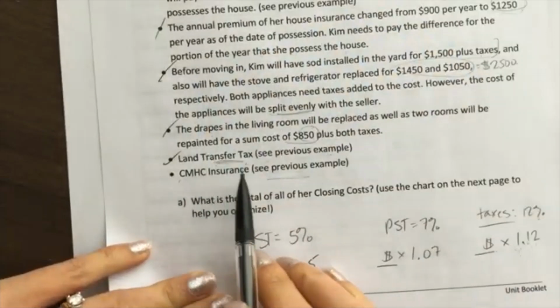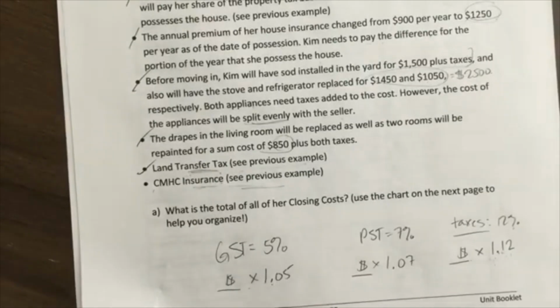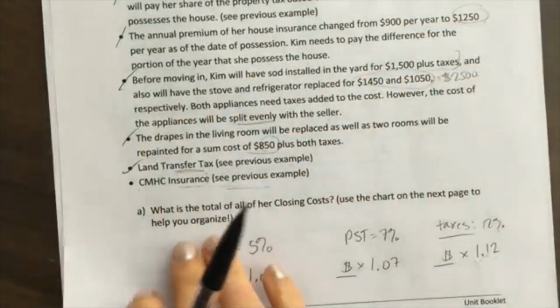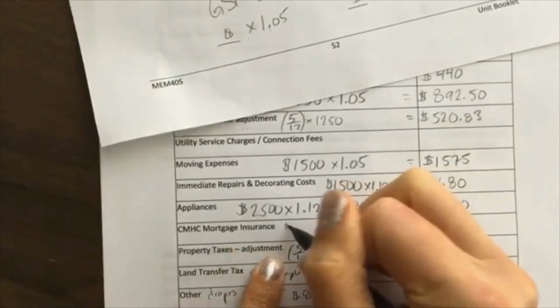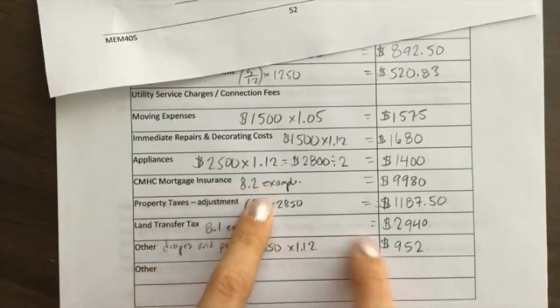The very last cost that we have to add is her CMHC insurance, okay? She's not giving us a big enough down payment for 20%, so we know she's going to be paying CMHC insurance. If you take a look at our last example, I believe it was from 8.2. We calculated her CMHC insurance to be $9,980 on her mortgage. So we have to add the $9,980 onto our example here. I'm going to write down this was from the 8.2 example. Make sure you write that down so you can refer back to it. Our land transfer tax was from our 8.1 example, and our CMHC mortgage insurance was from our 8.2 example.